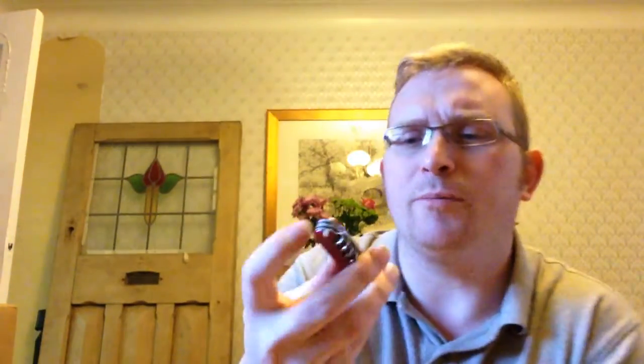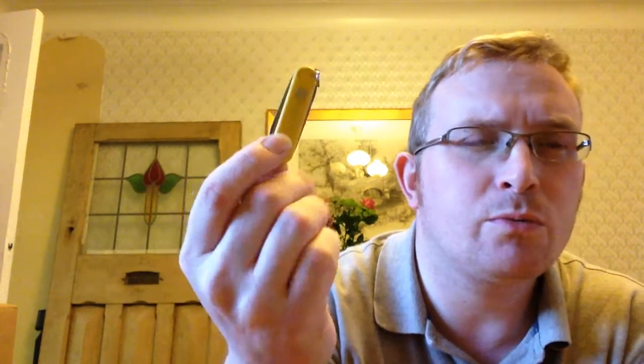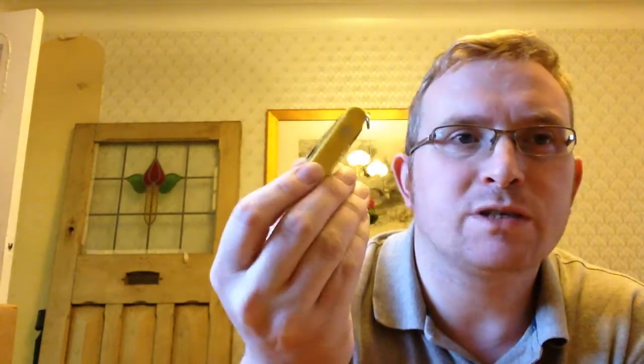Picked up some more pen knives. The guy hadn't got many left, to be honest. He'd sold most of them, but I picked up a fairly nice Swiss Army pen knife, a small size. I'll probably keep these for myself. And then I picked up another yellow one, a bit more scuffed up. I gave the other yellow one to Nick, so I'll probably keep one for myself and put it in my car or something. That was £5 for the two, which is a good price for Swiss Army pen knives.